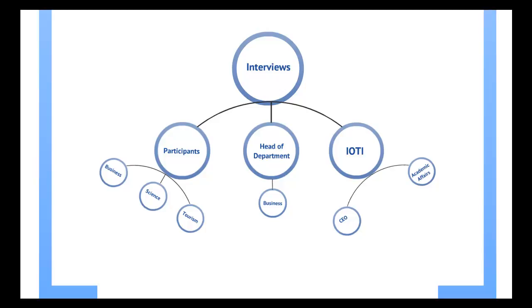I also interviewed head of department from GMIT, and I chose the head of business in particular because we had several staff members from the School of Business that participated in this module, and I wanted to see what effect, if any, their participation had on the department as a whole. And the final set of interviews that I conducted was in the umbrella body for the Institutes of Technology, that's Institutes of Technology of Ireland. And I interviewed the CAO and also the Director of Academic Affairs to get their input on what they envisage is the impact of these type of modules in the sector.